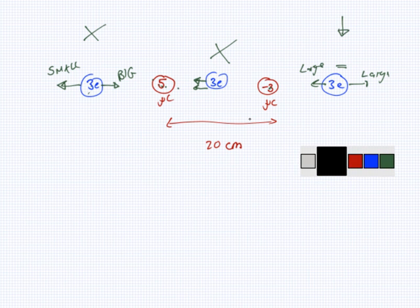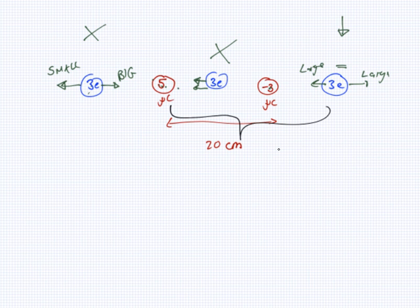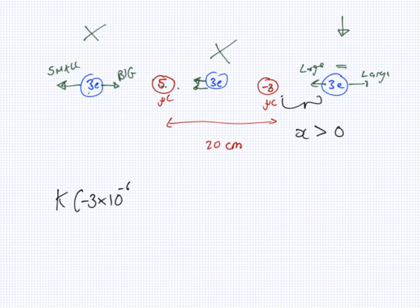So we'll call this distance here x. And we know that x should be bigger. No. Let's actually call this distance here x. And x should be more than 0. Right, so the two forces are... Firstly, we'll do the negative force here. So that would be K, Q1, which we'll say is -3 times 10 to the -6, times Q2, which is 3e, all over x squared.